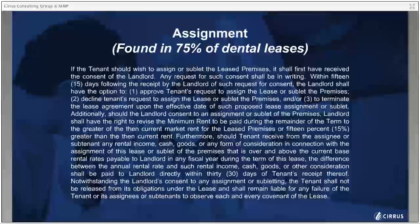What is in your lease? One of the provisions in your lease that many of you may or may not be familiar with, but you will be at some point in your career, is called the assignment and subletting section of your lease. It essentially outlines the transferability of your lease in the event that you look to sell the practice. This provision is found in 75% of the dental leases that we review. And again, we represent over 1,000 doctors each year. And this is found in 75% of them, many of which have been negotiated by quote-unquote dental-specific real estate attorneys.